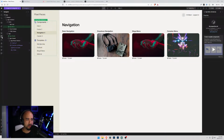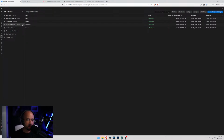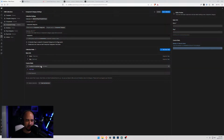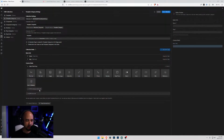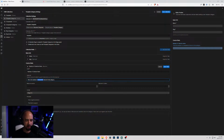Okay, so let's go into our template categories. We want to do the same thing here. Add, actually, I don't know what we called it. Let's go here. Oh my goodness. This is the one thing with Webflow. There's so many little things in their UI that sometimes it's a little bit annoying to get around. Number of collection items. Okay. And number. So number of collection items, these are templates that are in this category. Save.